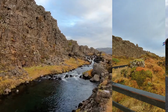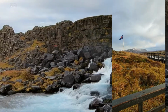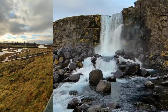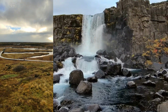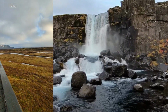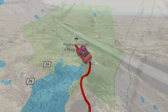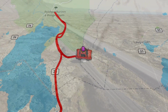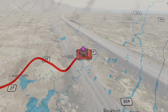This is where the tectonic plates of North America and Eurasia are separating, and it is one of the few places in the world where these faults can be appreciated above sea level. It is also the place where the world's first parliament was formed, in the year 930, which has reigned since then. After walking along these trails throughout the park, we went to the Gullfoss waterfall, which is about 45 minutes away.